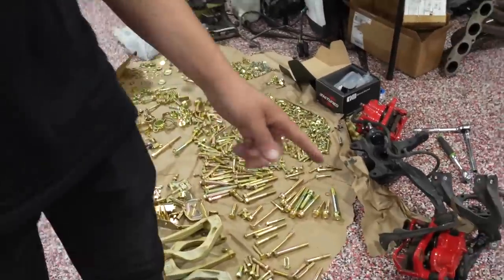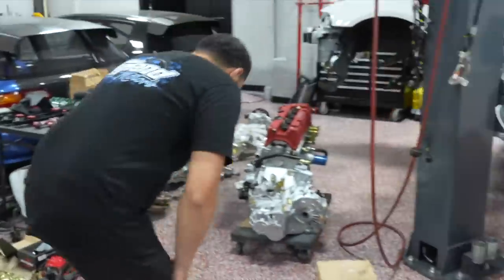But anyways, where we last left off for this car is: if you buy engine mounts brand new, they come with hardware. The hardware that came with these was silver, so we had to wait to resend more stuff to zinc, which we got everything back today. So we got the engine mounts back, and the bolts back in zinc.